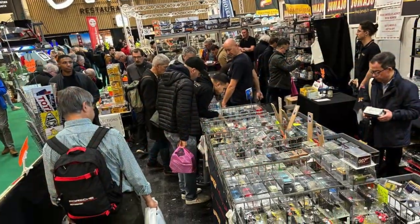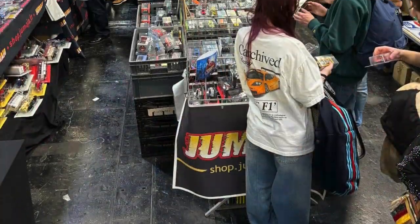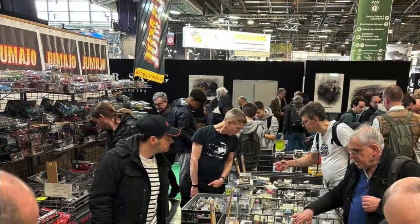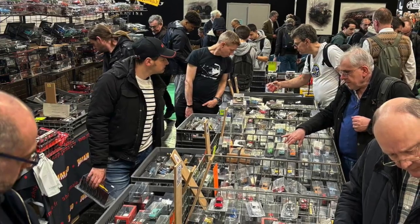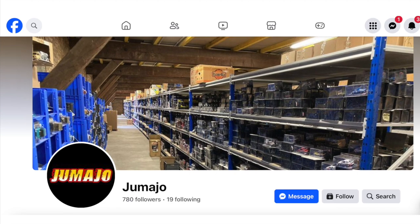So in the United States, we have train shows and swap meets. Apparently, over in Europe, they have the same deal, but for die-cast cars. And JUMAJO shows up at those as well. And you can also find them on Facebook.